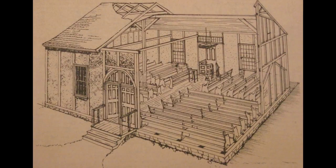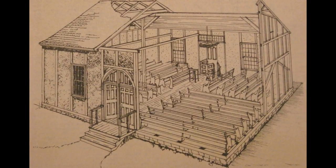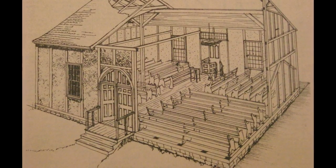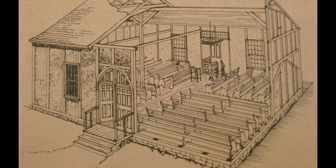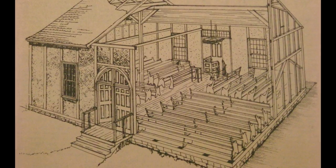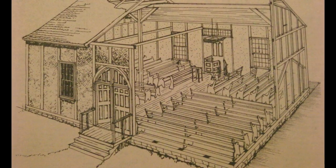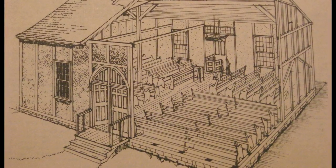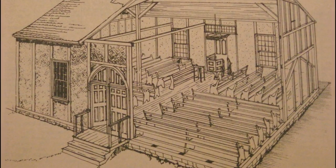It took 3 years to formulate the restoration plans and estimate the costs. This cutaway view appeared in the newspapers in May 1975. The National Trust for Historic Preservation had already committed to pick up half the tab, and the Harrodsburg Historical Society raised their matching half in just 6 weeks.